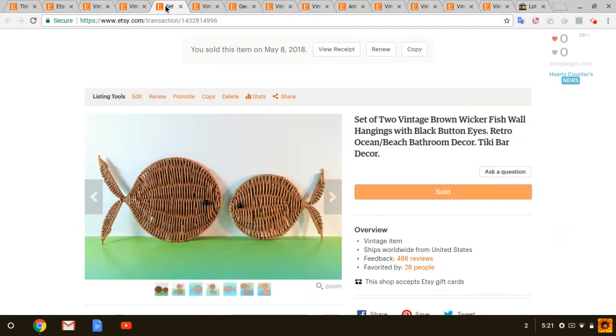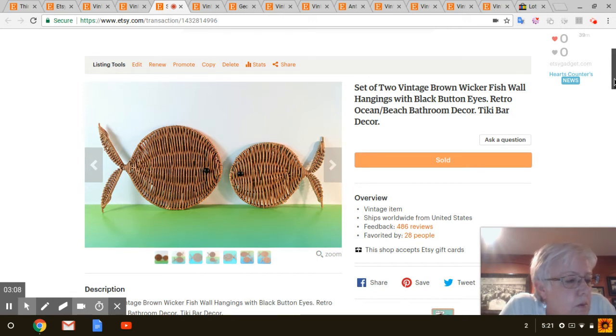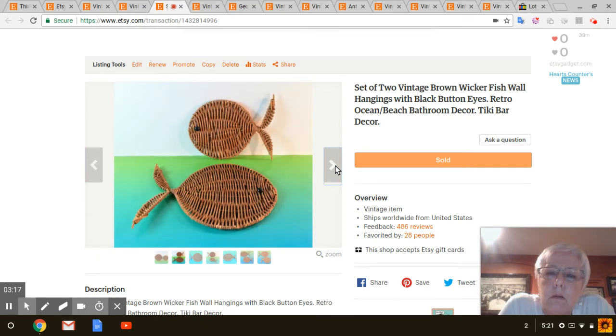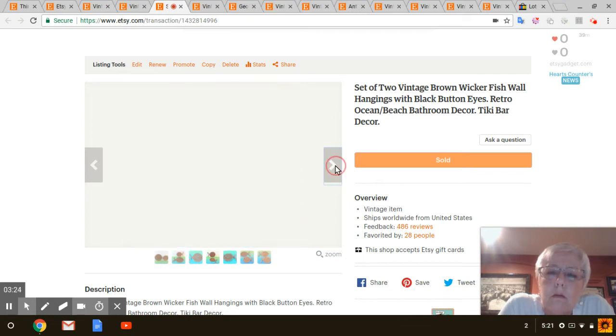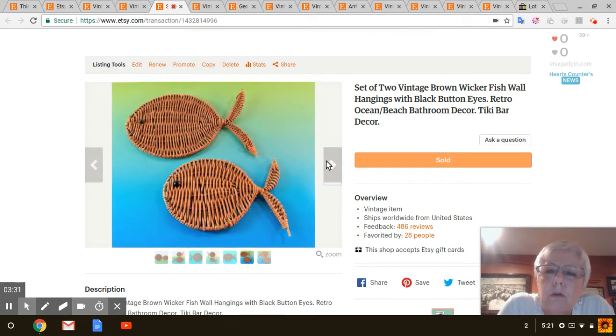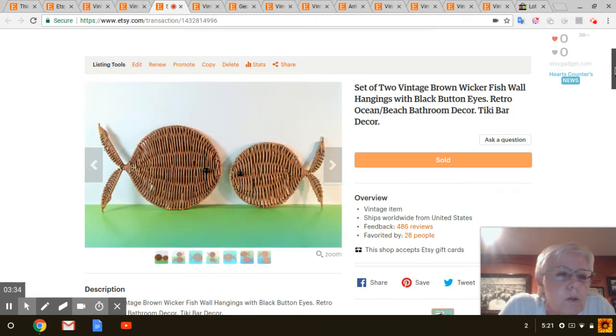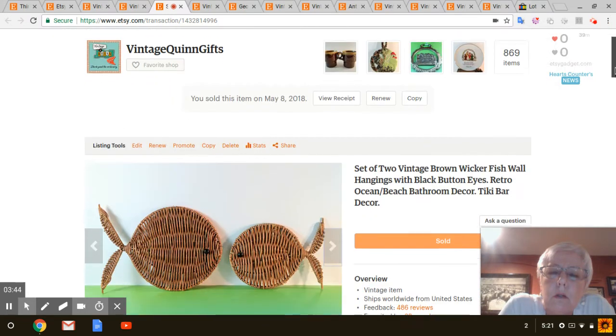And then next are these 2 vintage wicker fish wall hangings. I think I got these at Goodwill. I think I paid $1 or $2 for them. Very retro. They look 70s to me. Just 2 fish with a black eye. They were in good shape. They had a little bit of fraying or whatever. Those sold for $16, and I listed those on February 19th. They sold on May 8th.